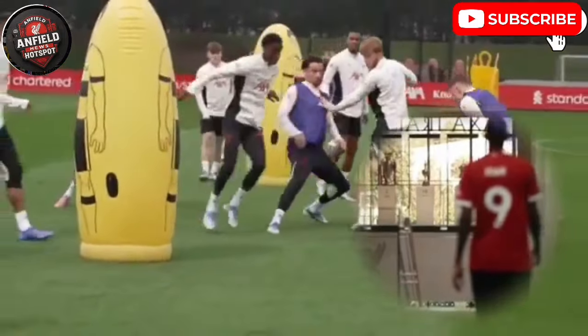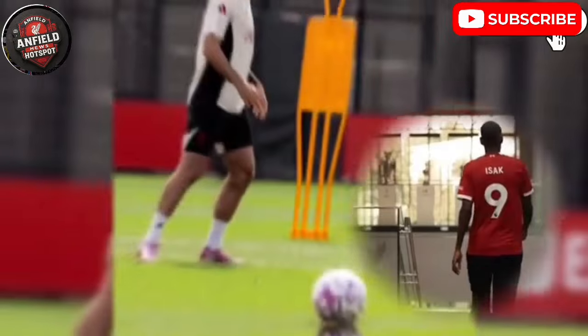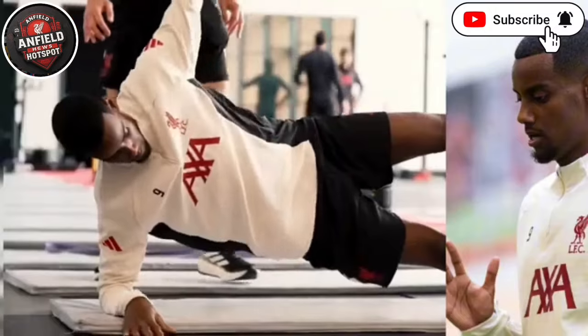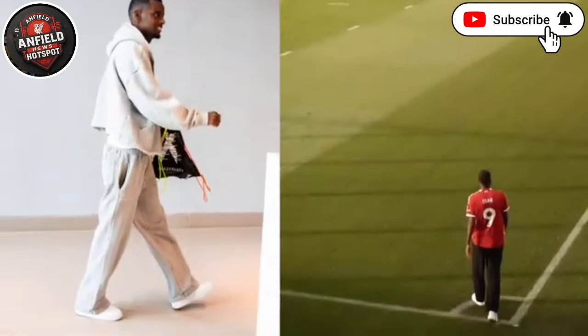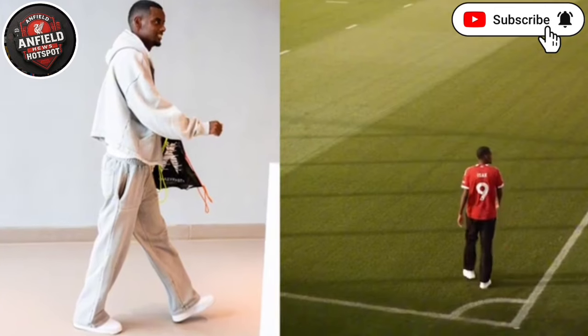What was equally evident was the effort Isak is making off the ball. Slot's approach requires intensity in pressing, and the striker showed commitment in closing down defenders, intercepting passes, and tracking back when possession was lost. These traits are vital in earning the trust of a new manager, and Isak's application demonstrated his willingness to fit seamlessly into the squad's collective effort.